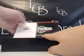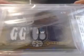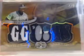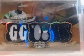Here we go. Slot 3 in box 2. Ichiro, very nice card from 09 Triple Threads, numbered 49 Gold Parallel. That is some sick patchwork right there. Ichiro, and that's a Mint 9 graded by Beckett. Very sick patch, nice triple color in the middle. 49 Gold Parallel, and that comes with 250 points. Very nice color there. 49 gold.